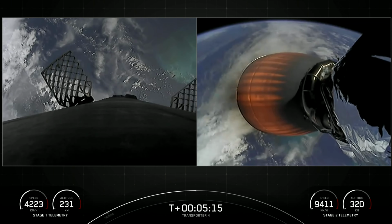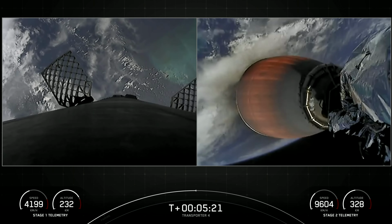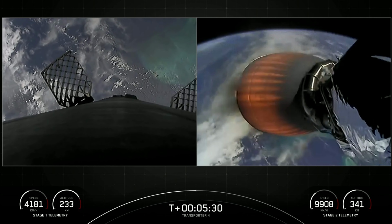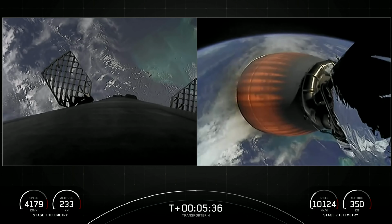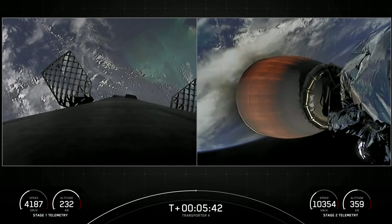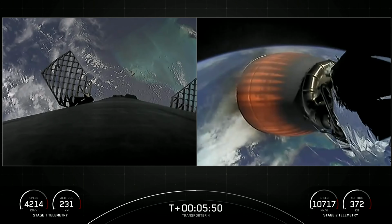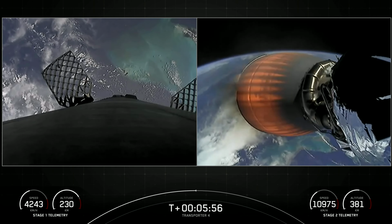Those white puffs of gas that you may occasionally see from this first stage are from the attitude control system, and those are nitrogen gas. That nitrogen gas coming out helps with attitude control of the first stage as it makes its way back down to Earth. Stage two FDS is safed. We're about 3 minutes from the start of our stage one entry burn. Again, this is a three-engine burn, and there are three engines in a row on the first stage, which will light up to slow the vehicle down as it enters the upper parts of the Earth's atmosphere.